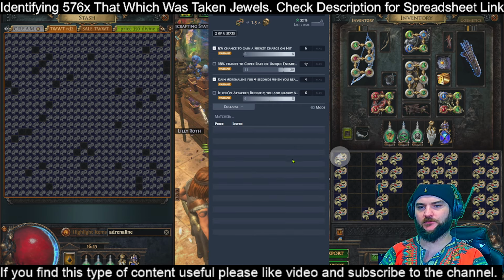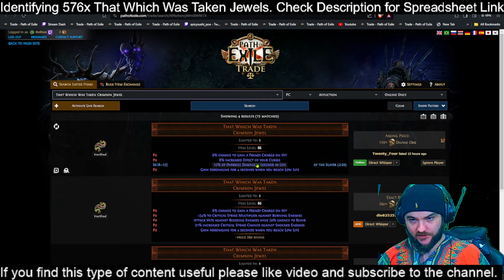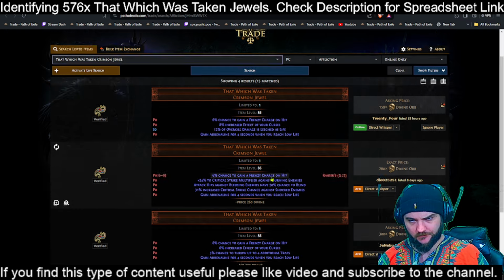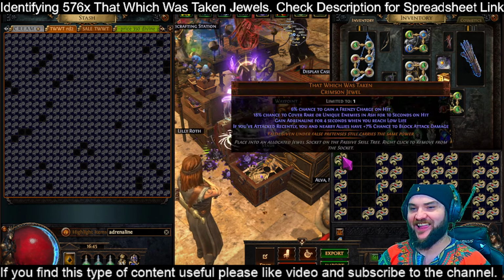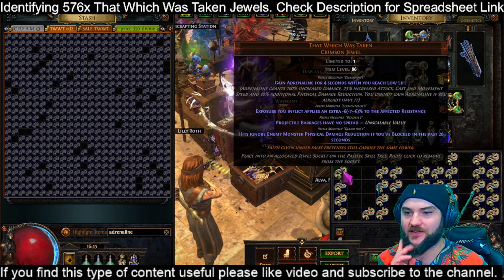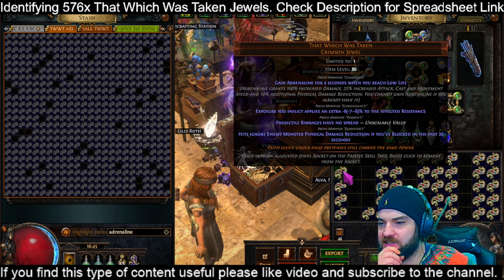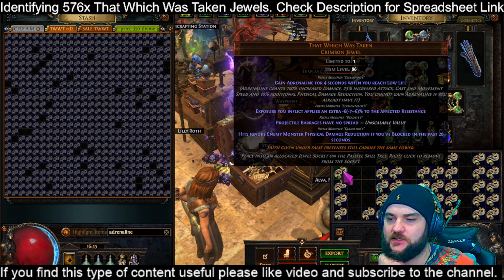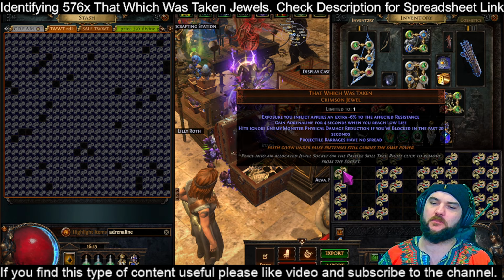Rate limited. Okay, it looks like it's about 160 divines just for those 2 mods. Oh, wait, sorry, what did we say? I just said that we won't do it unless it's immediately over. Okay, so the next one here. Adrenaline. Exposure applies an extra -7 to the effective resistance. Projectiles have no spread, and hits ignore monster fizz reduction.